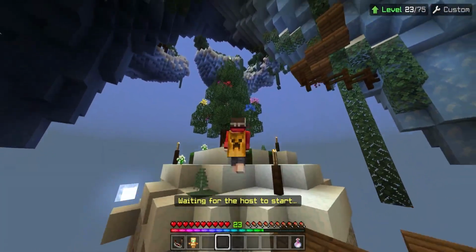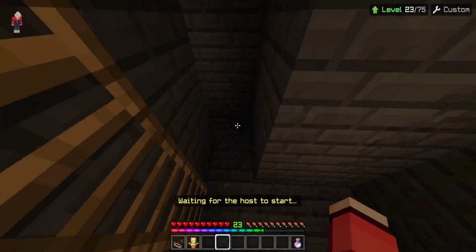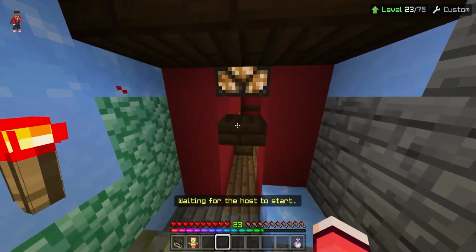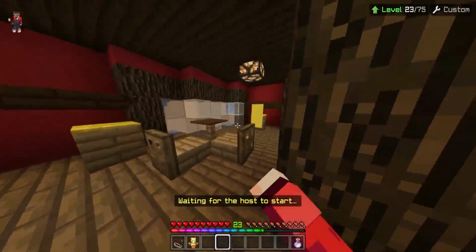There's also a maze in the lobby, and by following the path I'm going right now, you'll be able to find a secret room, which in Java is called the Sky Bar. This is a cool place to hang out in with friends before the game starts.